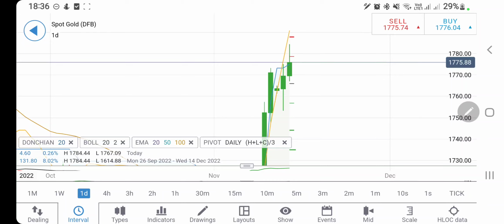Above 1780 you can again expect a good bullish move for 85, 91 and 1800 levels. So take your trades accordingly. Trade with a stop loss, trade with a trailing stop loss. Now let's have a look at Nasdaq 100.